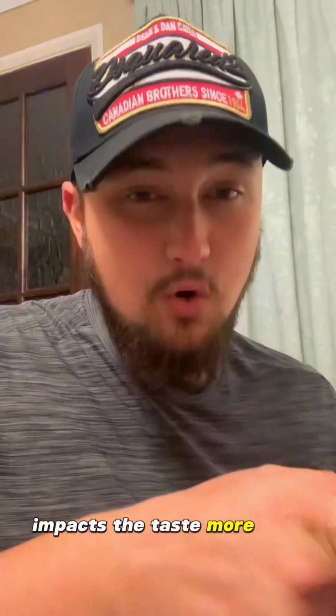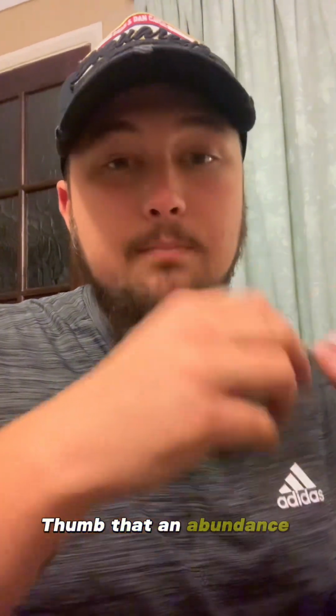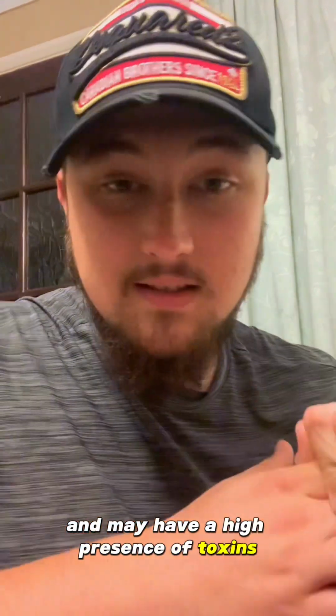Luckily for dogs with their dampened sense of taste, their sense of smell more than makes up for it, as both of these senses actually pair together. If anything, the smell of what the dog is eating impacts the taste more than what the taste is. Funny, isn't it? This combination of senses allows the dog to determine whether food has gone bad and is not fit for consumption. Dogs generally use the rule of thumb that an abundance of salt, spicy, sour, or bitter flavour means that the food has spoiled and may have a high presence of toxins.